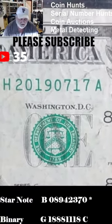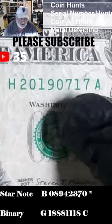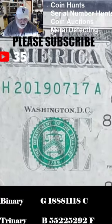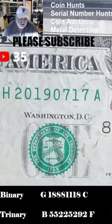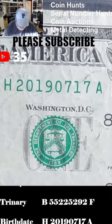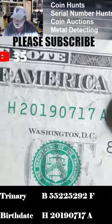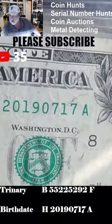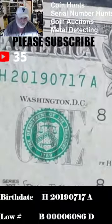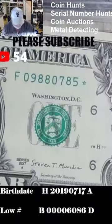This is called a birth date note, July 17th of 2019. So if you got a child or a grandchild that's getting ready to be 5 years old, I've got their birth date note. And these crazy things are going for $10 or $20 or even more on eBay right now. People are wanting to collect a bill with their birth date on it.